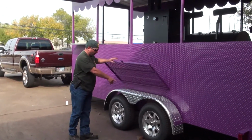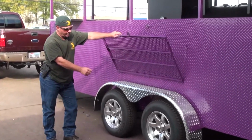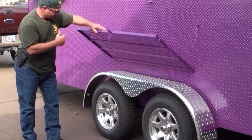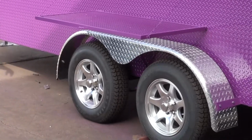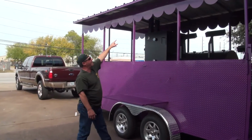Below this, we've got aluminum diamond plate fenders with a teardrop. We've got a custom wheel. We've got custom tires. We've got electric brakes. We've got custom artwork going all the way down underneath the roof line.